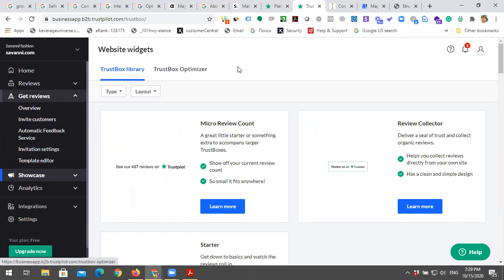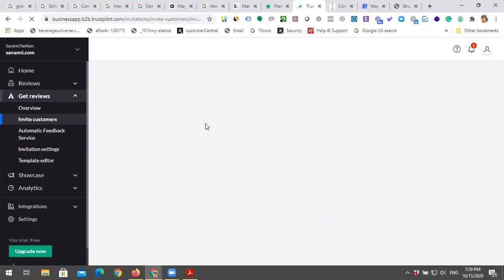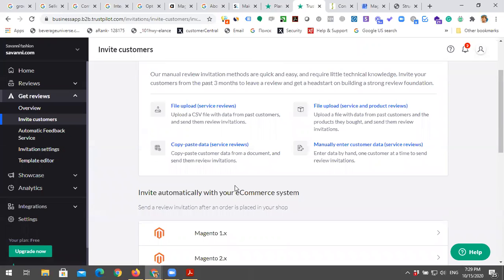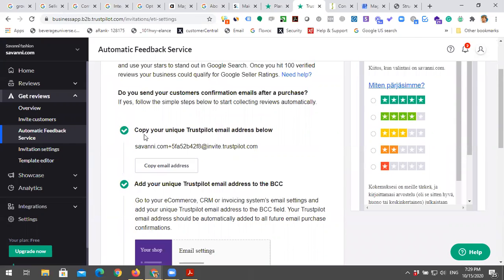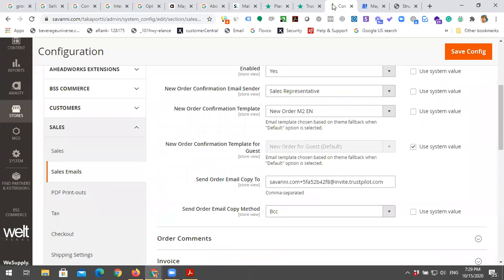So number one, you can click invite customers and upload your customer list with the name and email, and you will be able to send invitations to leave reviews. But there is also a nice automatic feedback service available. With the automatic feedback service, Trustpilot will generate a special email address for you, which you can use as a BCC on your order confirmation. So you copy this email address, go to your Magento or any platform, and then, for example, over here, stores configuration.